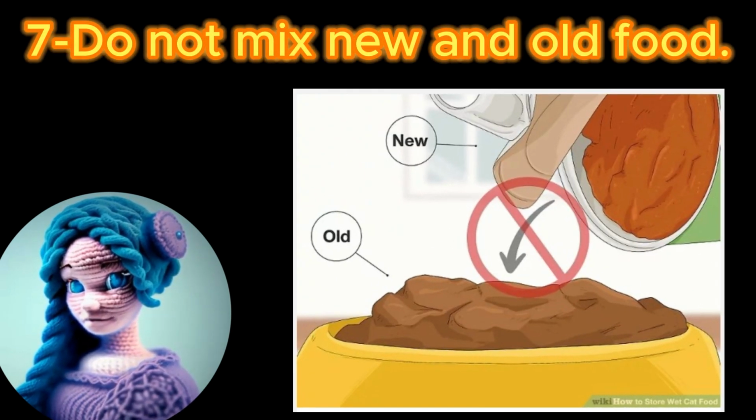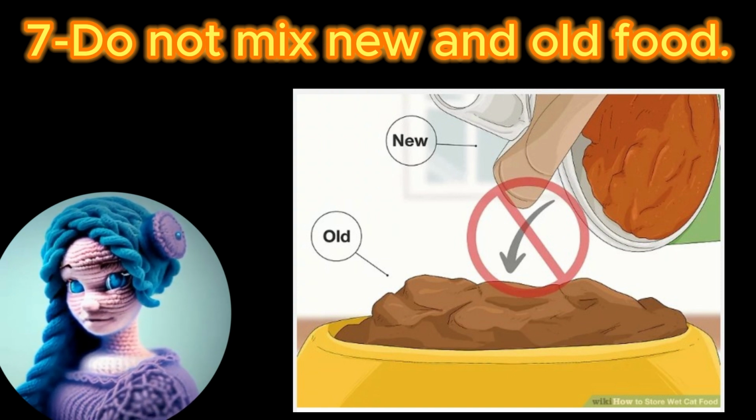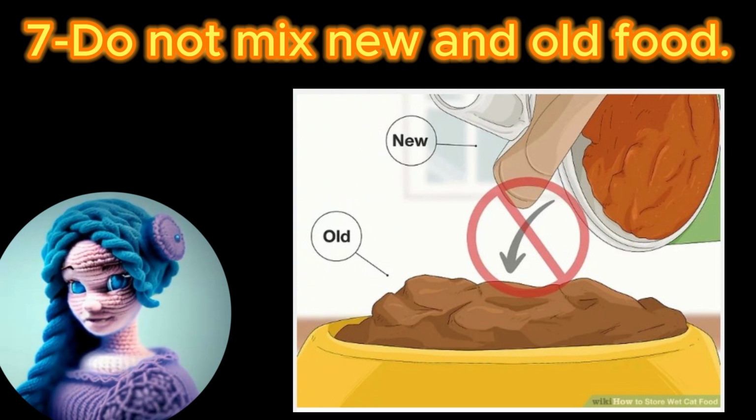7. Do not mix new and old food. Don't mix your older, stored cat food with a newly opened container of wet cat food. Although both may be okay for your cat to eat, you may be unknowingly contaminating the new food. Serve the stored food first, and don't open the new food until you have used or thrown out the stored food.